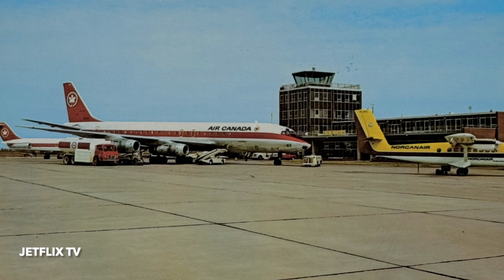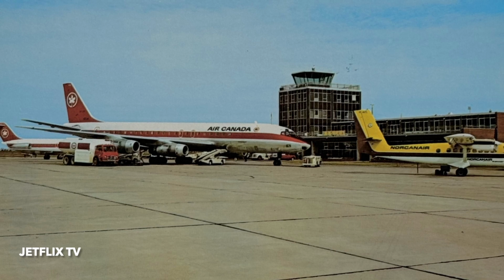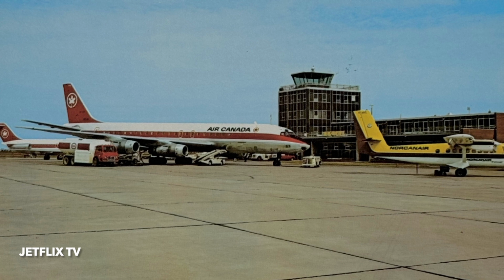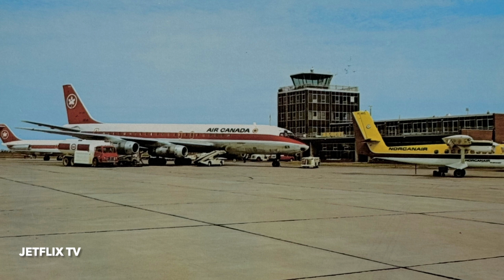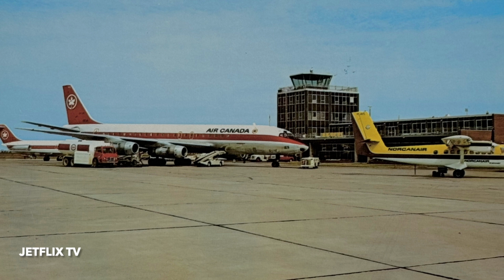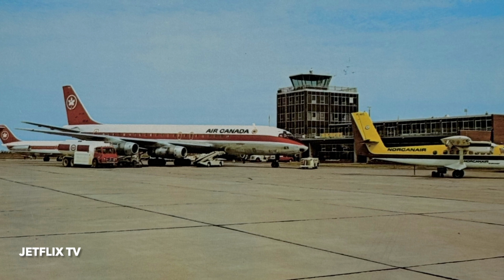Here's another very nice view of Regina Airport. This time we have an Air Canada DC-8-50 and an Air Canada DC-9 on the ramp. Wow, this airport was busy back in, I would estimate, 1972, 1973 when this image was taken. We also have a Norcan Air / Transair Twin Otter on the ramp, and obviously this was some form of joint service between Norcan Air and Transair.